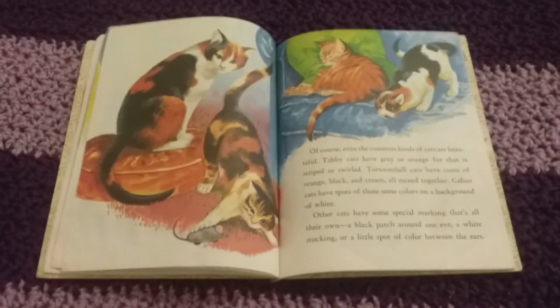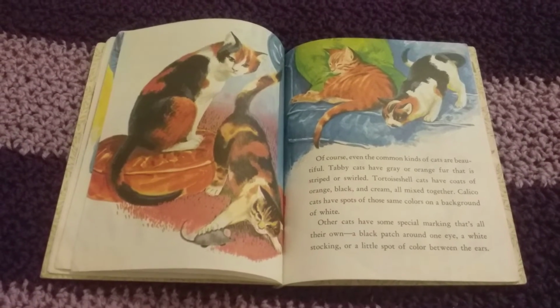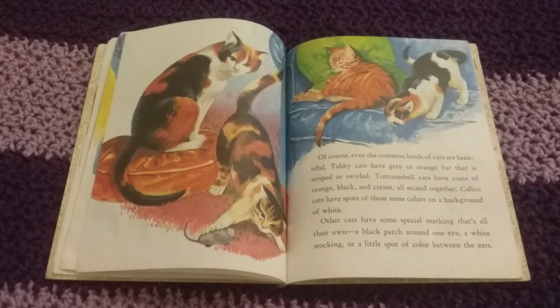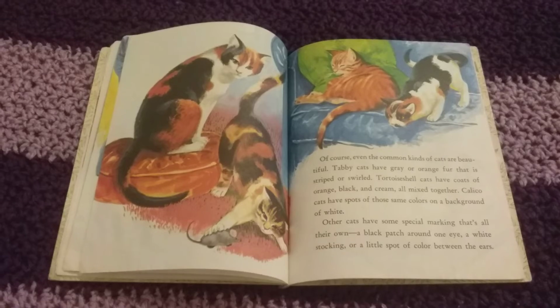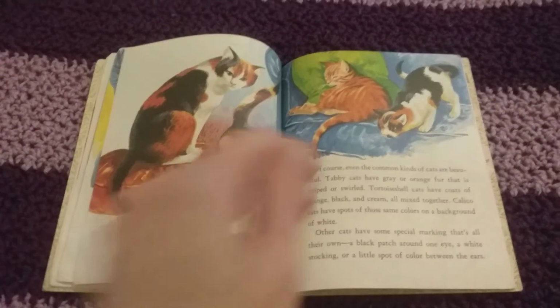Of course, even the common kinds of cats are beautiful. Tabby cats have gray or orange fur that is striped or swirled. Tortoiseshell cats have coats of orange, black, and cream all mixed together. Calico cats have spots of those same colors on a background of white. Other cats have some special marking that's all their own: a black patch around one eye, a white stocking, or a little spot of color between the ears.